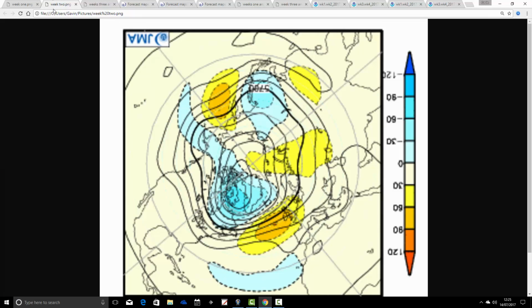We go through to the week 2 500 millibar heights anomaly. This takes us from the 21st through to the 28th of July. Above average heights are building. The Azores high is ridging north and into the UK. Below average heights are low pressure being pushed back towards Greenland and Iceland along with the jet stream. So we bring the air in off the Atlantic.